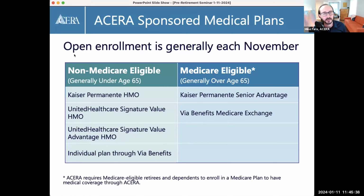And just to point out, our open enrollment is every year in November, but you going into retirement is a qualifying event for getting in one of our plans at that time. And we will get you right into a plan with no gap in coverage. So you will just come off of your employer's plan, and on your retirement date, you'll just go right into your ACERA plan, and your retirement counselor will help you do that.